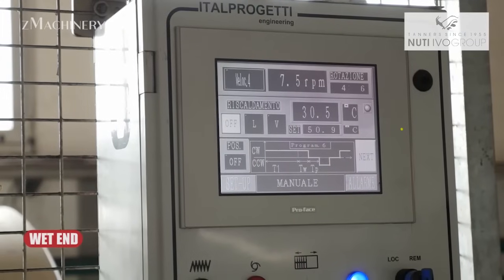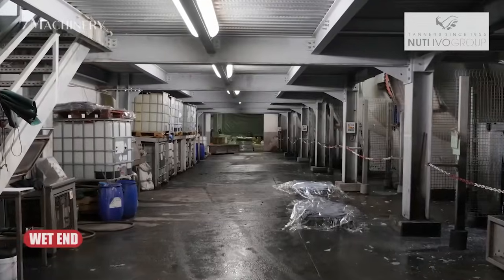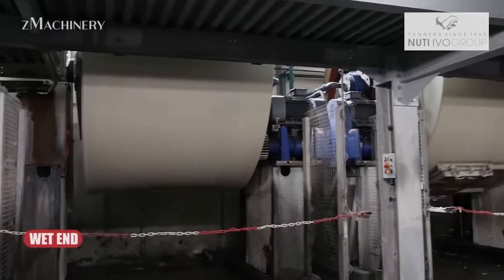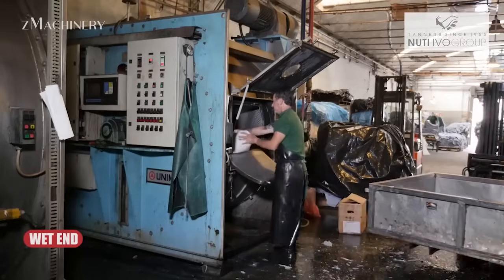Wet end processing. Wet end involves the final chemical treatments to impart color, softness, and resistance to the leather. This is followed by setting out and vacuuming, which helps remove residual water and sets the leather's structure.